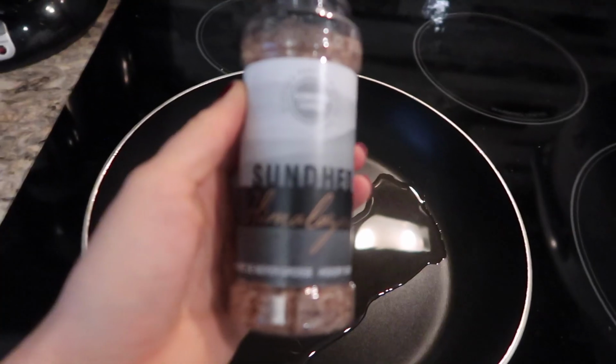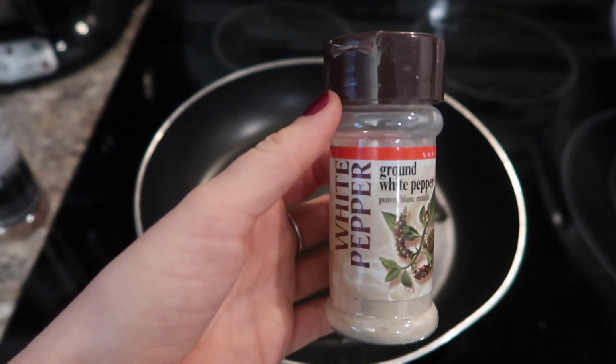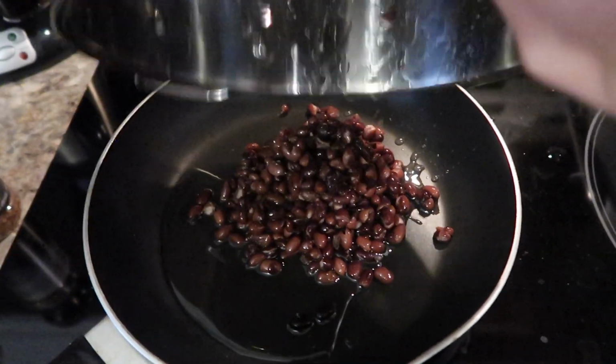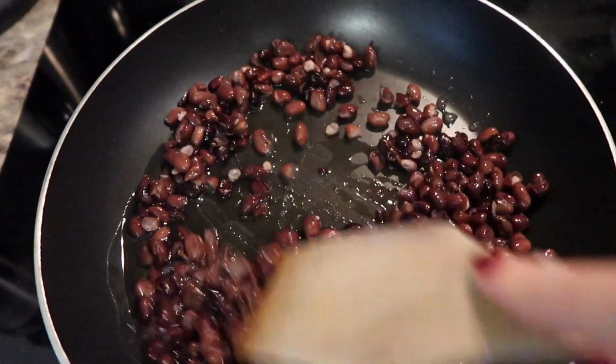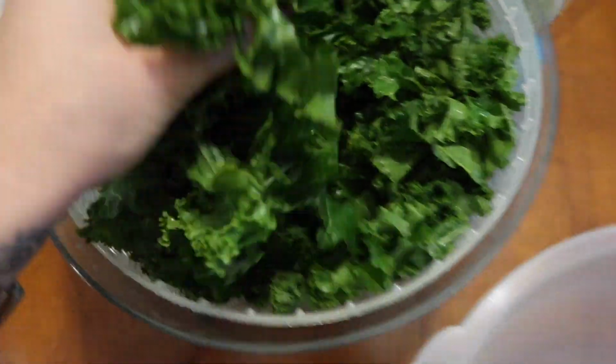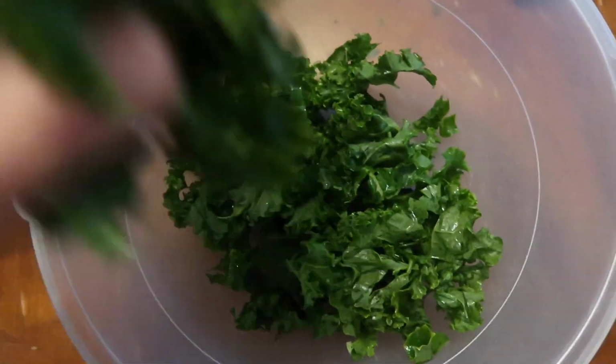Next, I took to the frying pan and I added a little bit of grapeseed oil and my black beans, which I showed you I'm frying up with Himalayan pink salt and white pepper. And now, back to preparing my massaged kale salad.